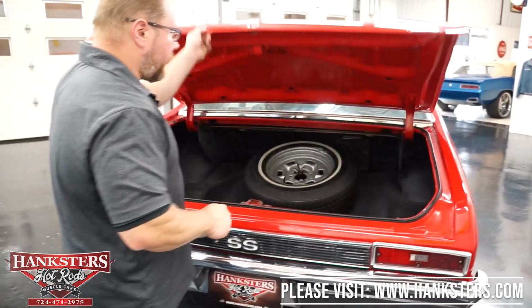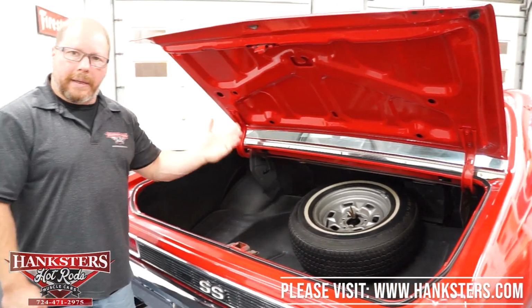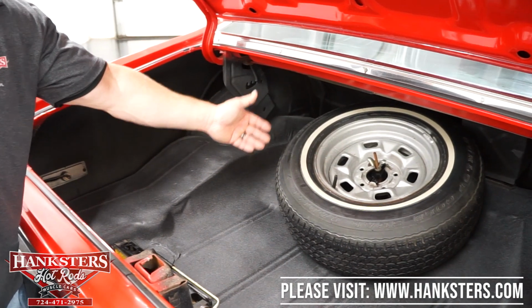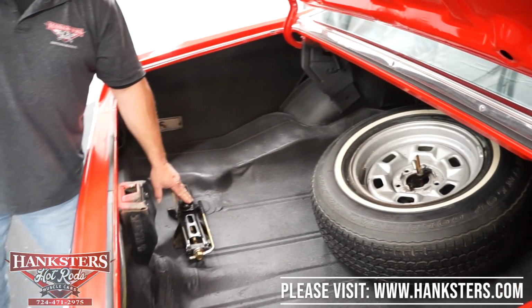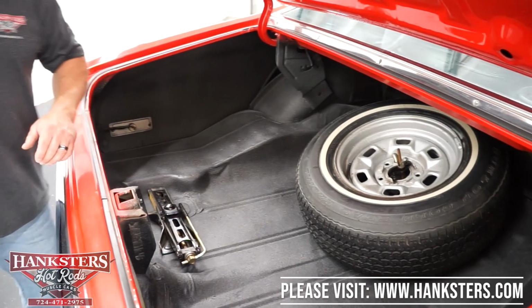and we'll show you the inside of the trunk. So first off, the underside of the trunk lid painted the same red as the rest of the exterior of the car. It does have the full-size spare tire in here on a steel rim. It's got the hold downs there also. It's got a jack in here too. Now this is a scissors jack, but again this would come in handy if you would ever need it.